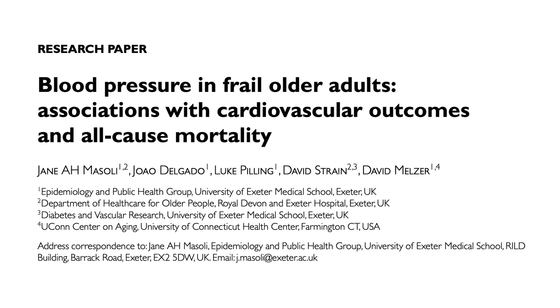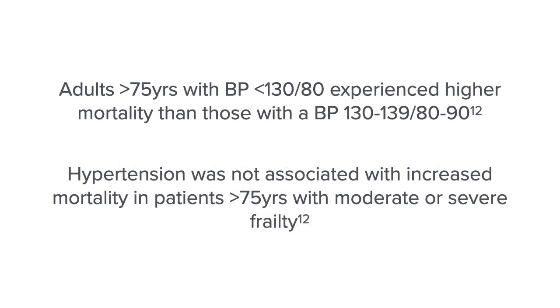Another really interesting paper that looked at the effect of frailty on blood pressure and survival is this one here, another paper from Age and Ageing. And this was really interesting because this was based on UK primary care data. In total, they took about 416,000 patients, and they included pretty much anyone who was over the age of 75 and had a few blood pressure readings on their primary care record. They found that patients over the age of 75 having a blood pressure below 130 actually seemed to have increased mortality versus those patients with a blood pressure of 130 to 140. And in patients who are over the age of 75 but living with moderate or severe frailty, high blood pressure was not at all associated with increased risk of mortality.